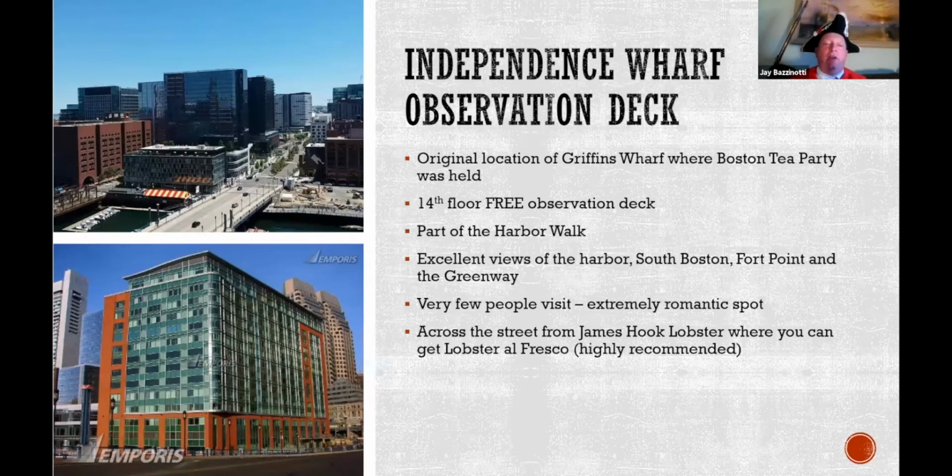And at the top picture here, one of the things you see is one of the views into South Boston. And one of the things you're looking at right there after that red and yellow is the Envoy Hotel, which is a new boutique hotel, which has a rooftop restaurant, which you can see is open even in the winter. They have little igloos that you can go into. At the bottom of this, when you walk out, you can go to James Hook Lobster and get a lobster al fresco, which I highly recommend. Highly, highly, can't say enough. James Hook Lobster is awesome.